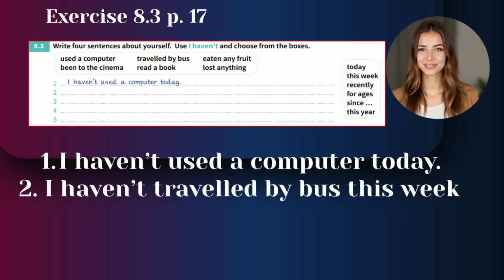This shows that, within the current day, the experience of using a computer has not occurred. Why and when to use it. Time frame: the sentence covers a limited period, today. It tells the listener that during this day, the speaker hasn't performed that action. Situation: this might be used when someone is discussing their daily routine or explaining why they are unfamiliar with a computer-related task today. Connection to present: even if the speaker usually uses a computer, today has been an exception.